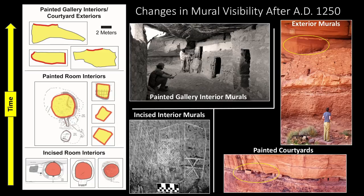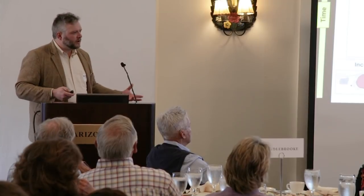So up here above Moonhouse, and even this cliff dwelling here, you can see this red and white paint. You can see that from half a mile away. So the visibility of these decorations seems to correlate with the actual textiles they're making and increase over time. That tells us that basically the audiences that are meant to take that in are also getting bigger.